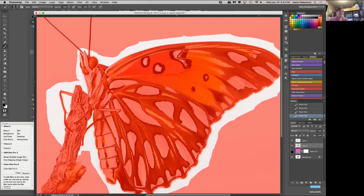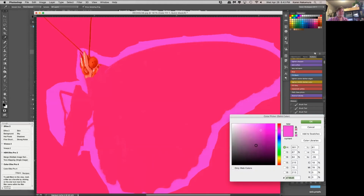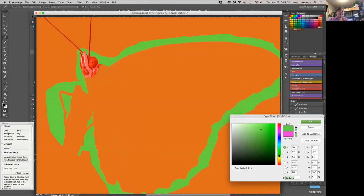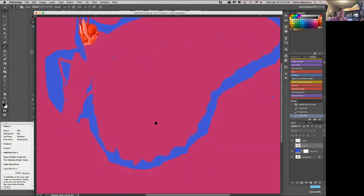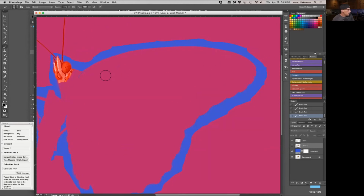And then after you finish, I picked the wrong number. Color. I thought it would be fun doing pink. Yep, there we go, that's better. And then you just keep painting any of the blue that you see. So you're double checking to make sure that mask is really clean.